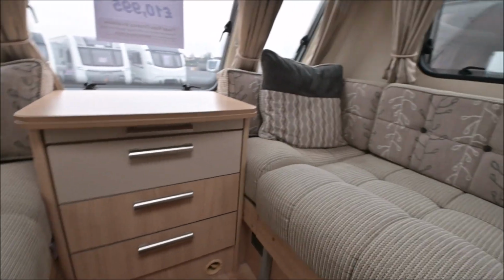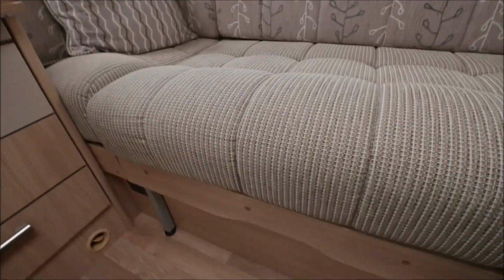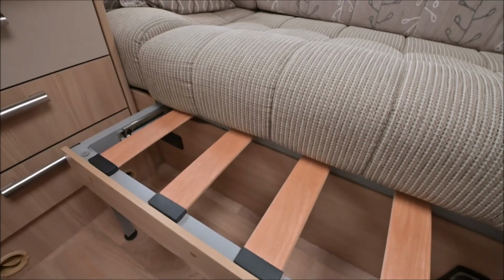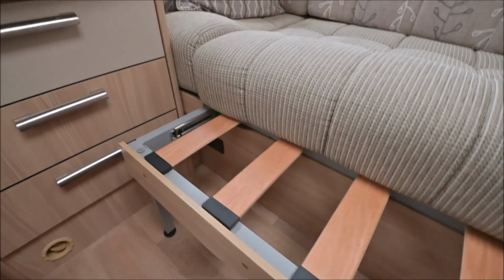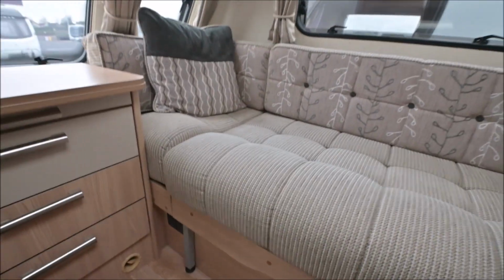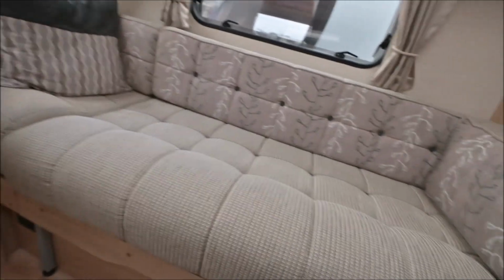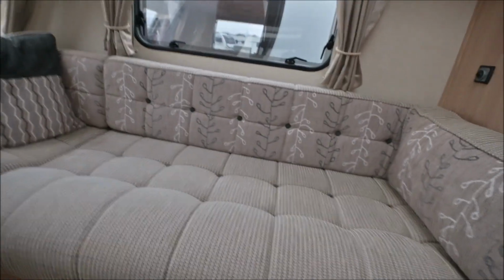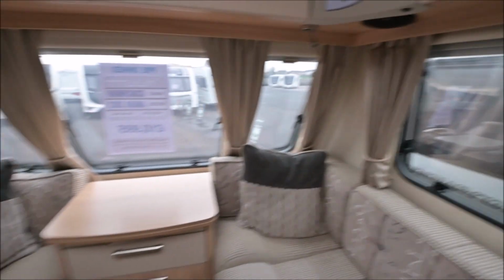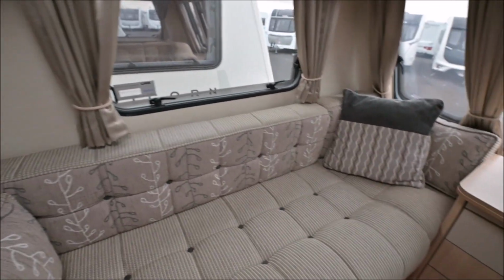And what I do like about this is that when it comes to bed making time, what Coachman did was have these, and Lunar did the same. Now, Coachman, even on the higher up models, reverted back to slats, which I think is a retrograde step personally, but it's probably cheaper than putting those in. There's sockets down there, and also there's the control panel down the bottom end here for your heating controls. Now, as I say, two single beds all make into a nice double. Scatter cushions, everything are nice. It really is a nice tourer.